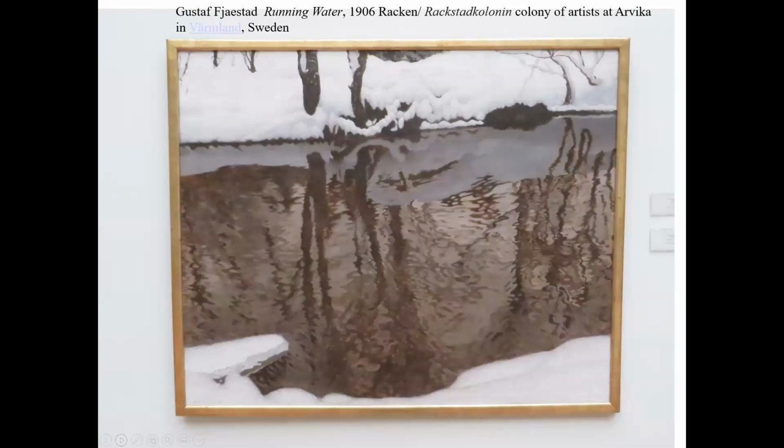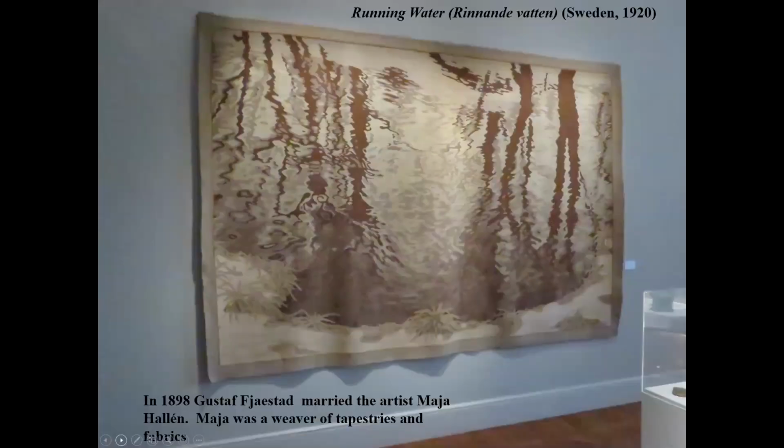So he will also go in search of the good life at Rackan, which was situated on a lake. And here he is painting a beautiful river with the snowy bank to either side. But it's in farmland, by the way, Rackan. So again, it shows you how isolated it is. But the important thing is that is the basis for this really beautiful woven tapestry.